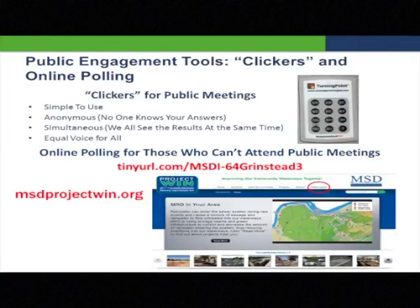Nobody knows there's a number or a name assigned to a clicker. It's all anonymous voting. We can all see the results tonight. Everybody gets an equal voice. It's not the one who clicks the hardest gets the most points. And then after this meeting, those people who take this survey online can also participate.